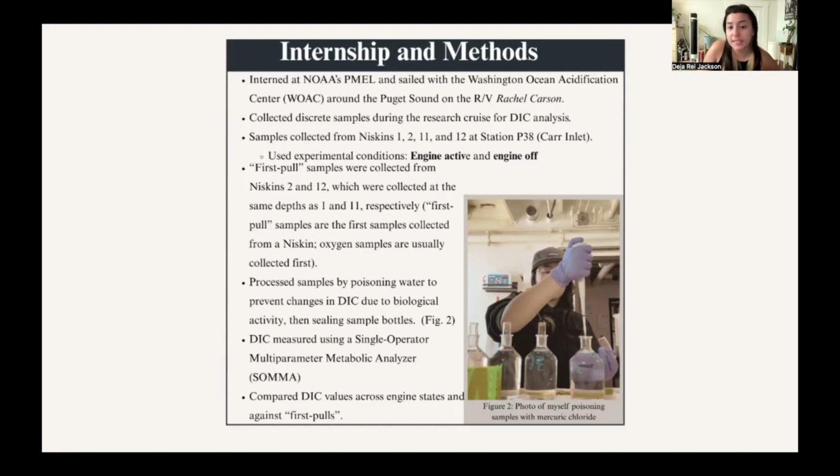Then I measured the DIC using a single operator multi-parameter metabolic analyzer, also known as a SOMA, and then I compared DIC values across engine states and against first pulls.